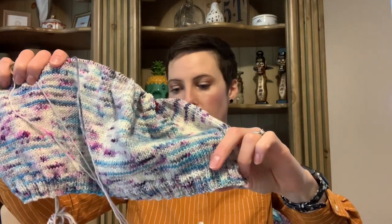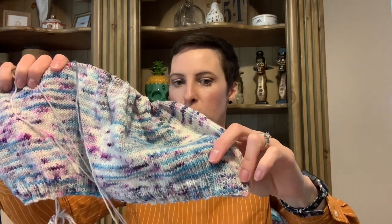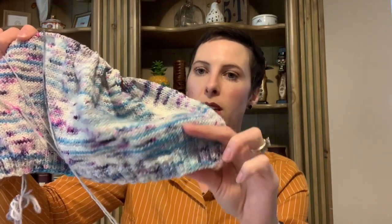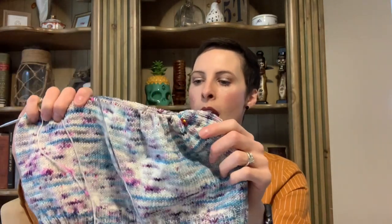So luckily, the number of stitches I needed to cast on was divisible by 4, so I actually ended up doing a 2 by 2 rib. The pattern, she calls it polka dot, but you knit a couple of stitches and then do a purl stitch. And then in a couple of rows, you switch those around, so you have these purl polka dots.